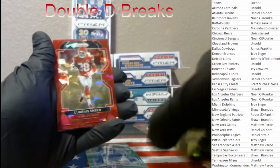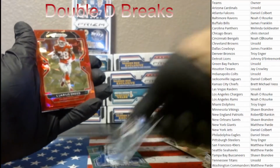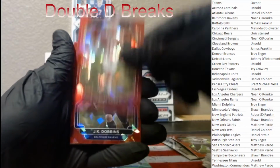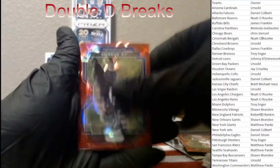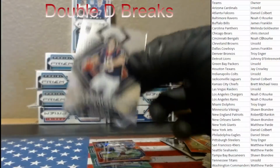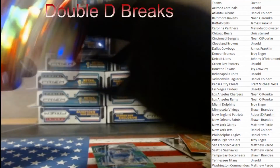Oops. Yeah, we'll take care of those at the end. We need to speed her up a little bit. Sorry. L'Jarius Sneed, J.K. Dobbins, and our rookie's going to be for the Giants. Looks like it's going to be a nice Kadarius Toney red cracked ice, formerly of the Giants, and an emergent Davis Mills. So I'd say an okay first hanger, nothing too crazy.